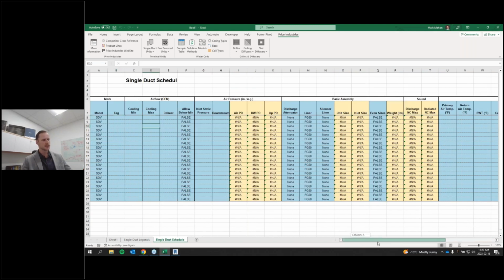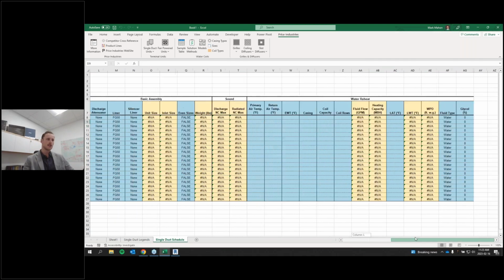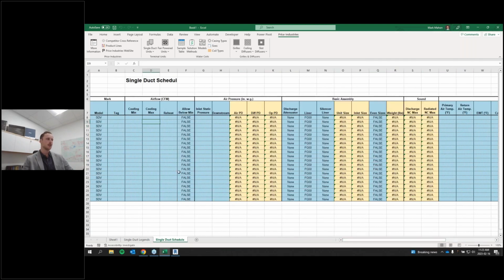What we see here with the schedule can be as simple as: enter data in the blue, get data out of the yellow cells. That's really the simplest version of it. But there's a lot of data here, which I want to note. I just deleted a heating min and heating max. That's a prescribed schedule value in Canada, and we're big in the Canadian market too, so it's probably not needed for your utilization.